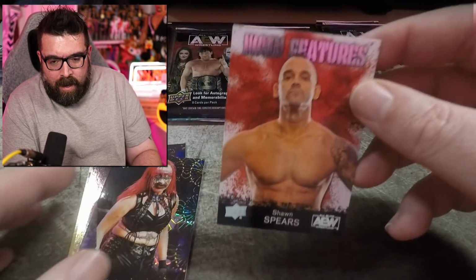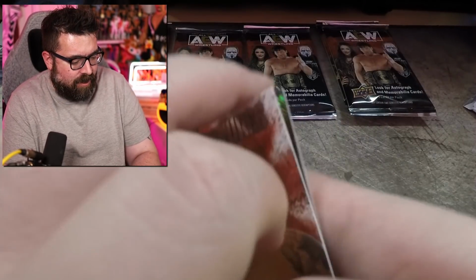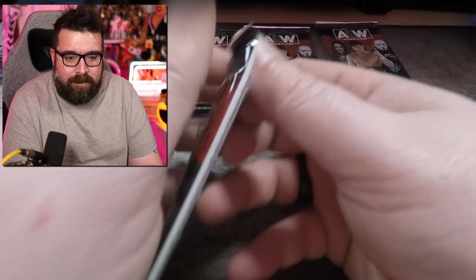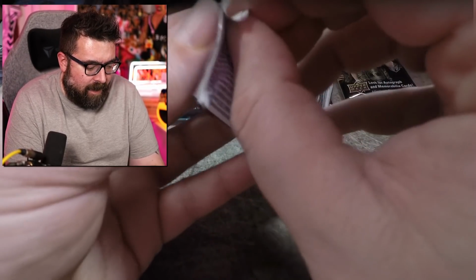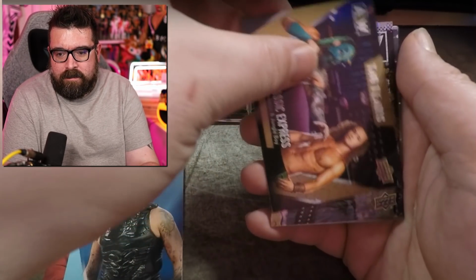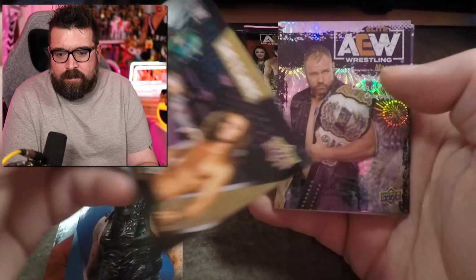Beautiful stuff. And then a Sean Spears main features. That's my favorite pull so far. That ring worn Penta. Love that. We have MJF magazine cover. Another Penta card. The Jurassic Express tag team.